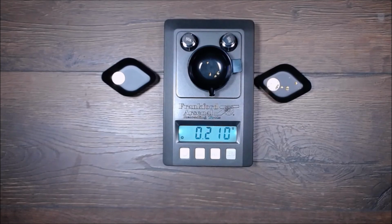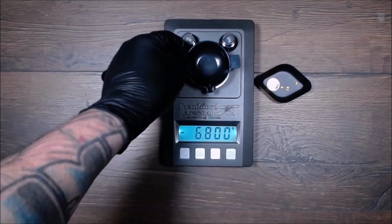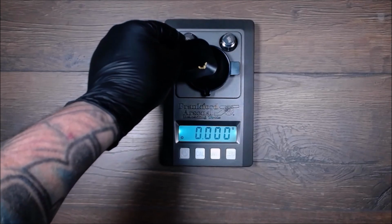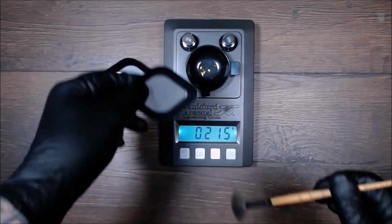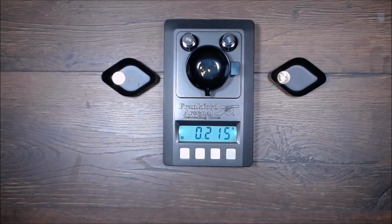The secret shopper bag, 0.210 grams. And in my bag, 0.215. Maybe I actually did get a little bit extra. Maybe he threw in that 0.005 grams extra because of Miller Prospecting and he knew it was going to be reviewed.